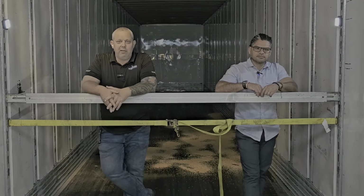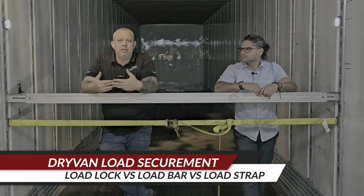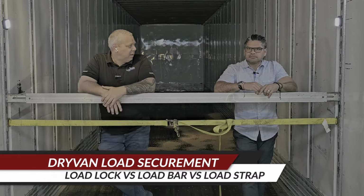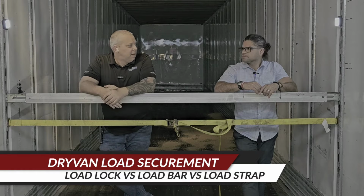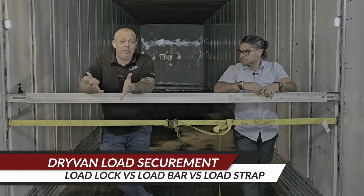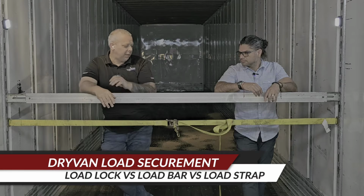So imagine, I just kicked it a little bit. And it went flying. Imagine if 40,000 pounds pushes that a little bit. So that's not going to hold nothing. It's not meant for modern trailers. Modern reefers, maybe not, I don't know. I'm not a reefer guy. But other than that, now we know everything. Load locks, garbage, throw them away, don't even carry them around.